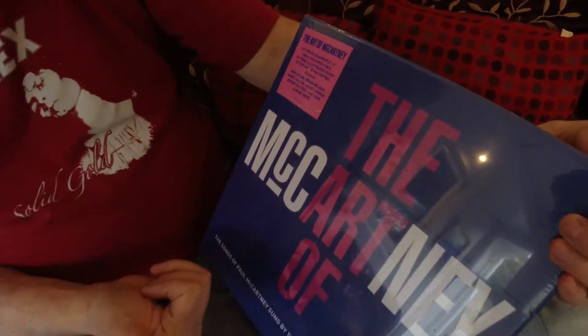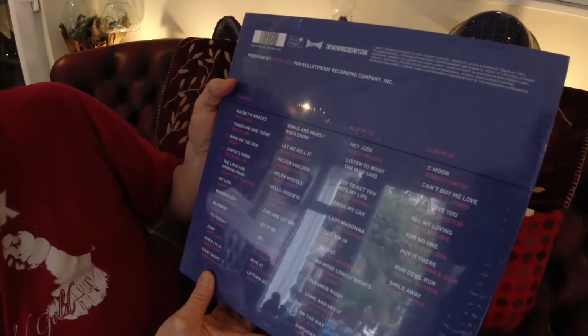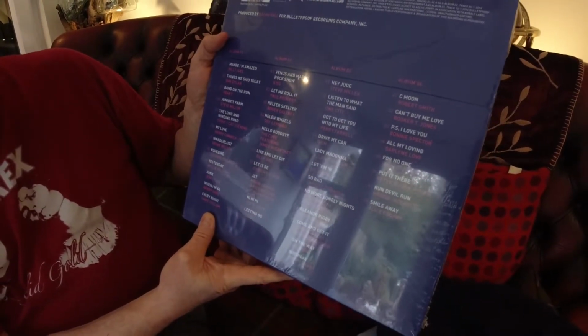I know that Yusuf's on there. That's Cat Stevens, Robert Smith of The Cure. In fact, there's a whole big list in there. I won't bore you with track by track. But this is 4 albums.